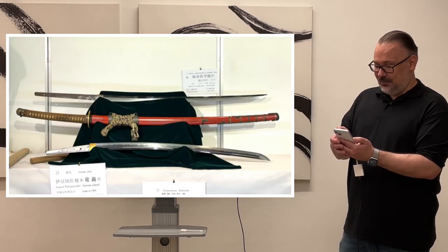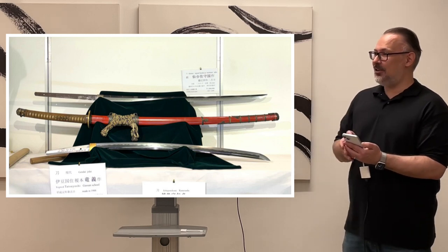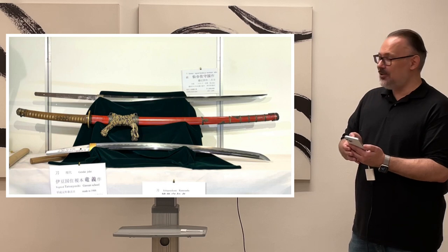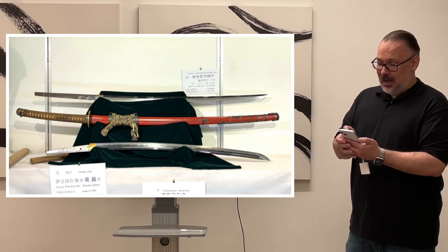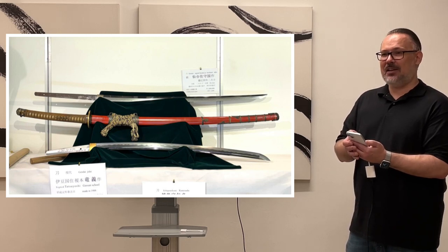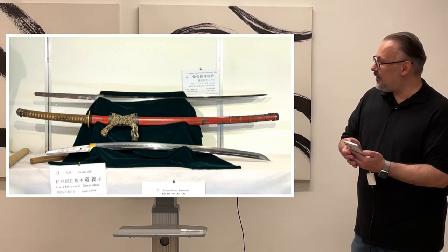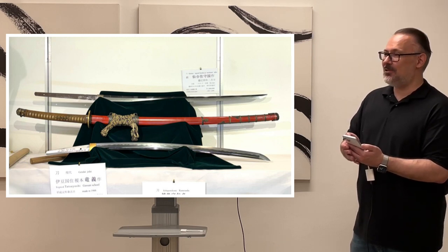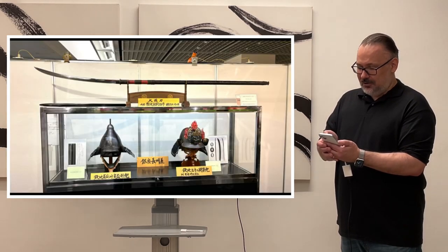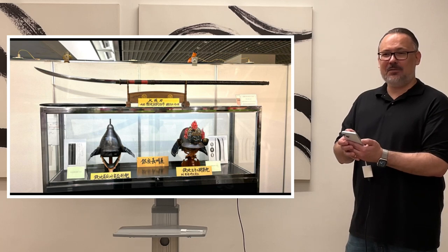For example, this very long and massive blade, similar to what we also had here at the table earlier. Shinshinto, with its original mounts. By a relatively unknown maker, Sendai Morikuni, who was studying with Sendai Kunikane. But there are some interesting things which might fill gaps at the museum that we don't have in our collection. Also, for example, a nice Juyo naginata with late Muromachi mounts.